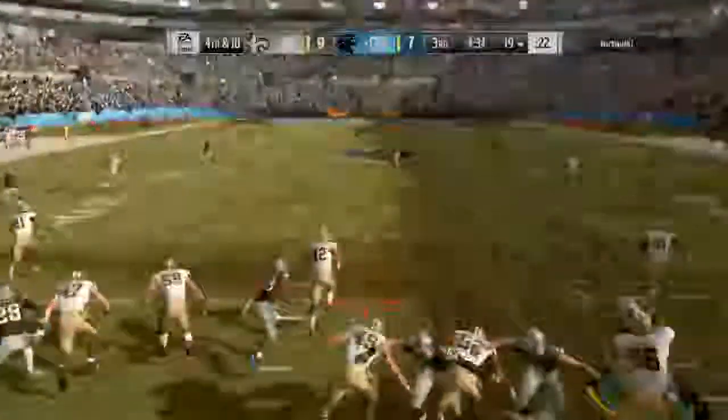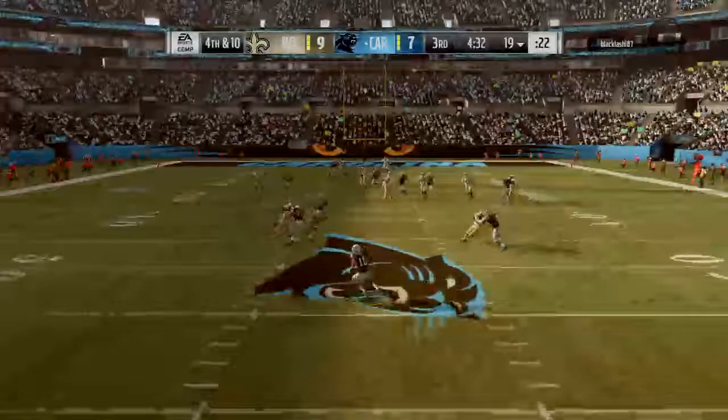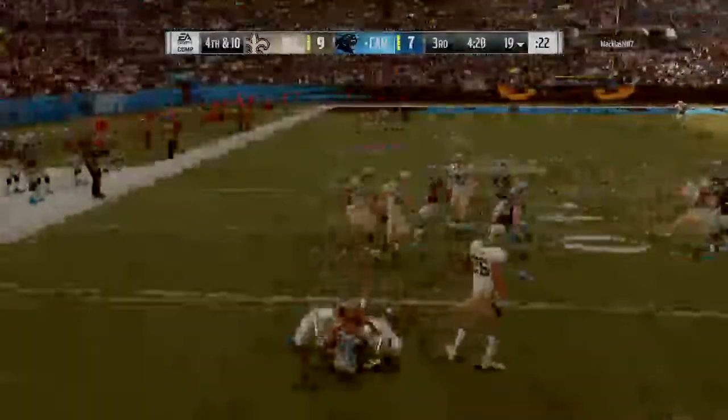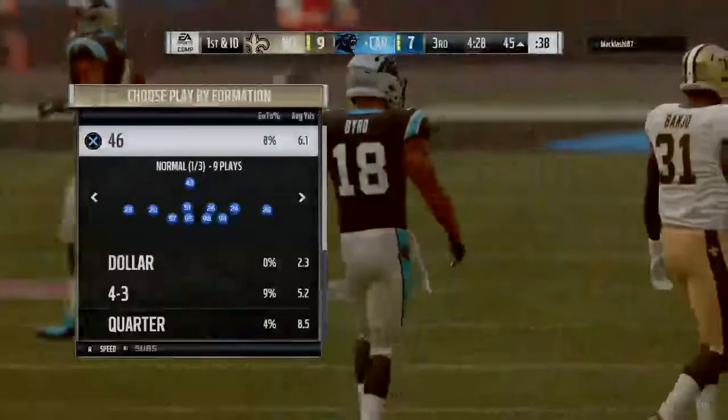And here's Morstead now as he sends this one away. And he'll take it on this side of midfield. Just a 30-yard punt that time. And the Panthers will take over in terrific field position.